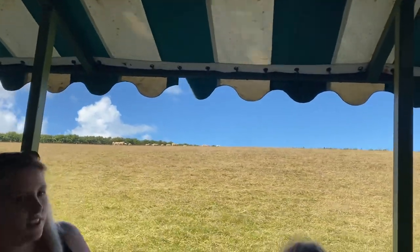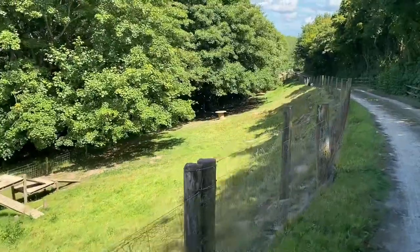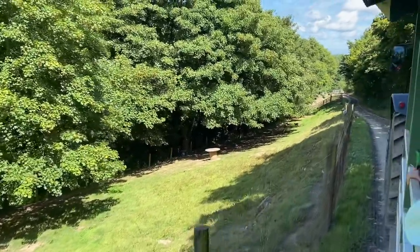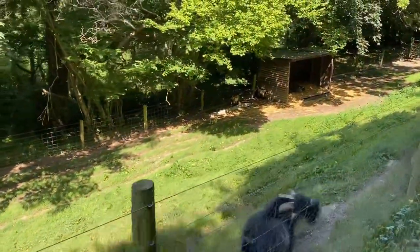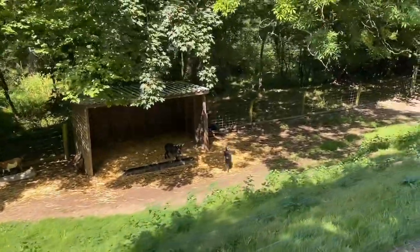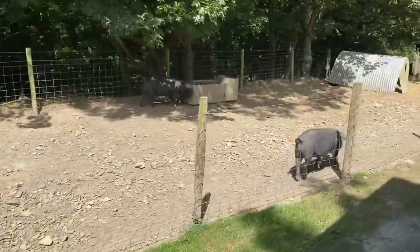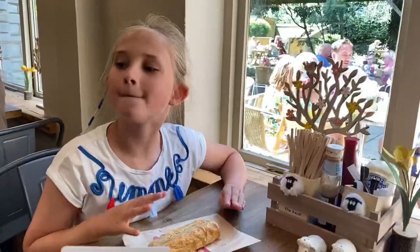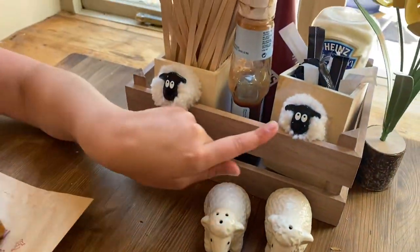Really? Oh, I can see sheep in the distance over there. We're coming up to some goats now. Some more pigs. So we just stopped for a spot of lunch and we've spotted these salt and pepper pops, the little sheep ones. You know, those poking out of the condiments?